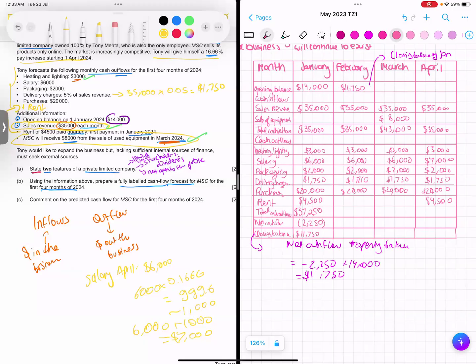Now let's look at our total cash outflow. As we can see, our numbers are kind of identical, or we can just add them, but here we can just remove the 4,500. So if you remove the 4,500, you'll get 32,750, right? So here you end up getting for net cash flow 2,250. It's positive, so 2,250.